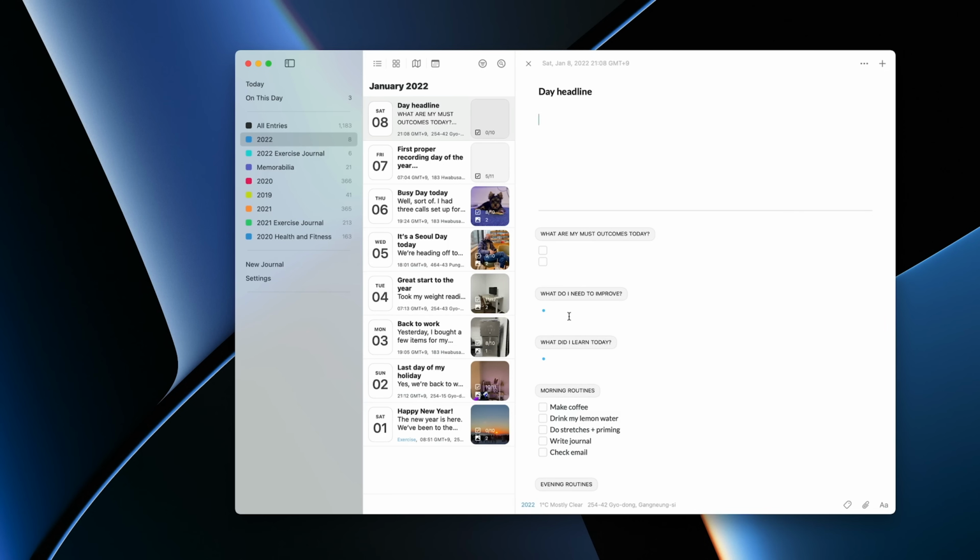And then, what do I need to improve? Now, I'm going to be perfectly honest here. I don't always write anything here. Sometimes, though, if I'm very conscious of something that I'm not doing that I need to improve on, then yeah, I will add it in here. What did I learn today? Now, this is, again, something I don't always write, but when I do a review of the previous day's journal entries, if I think, yeah, yesterday I did learn something, I will add it in here.